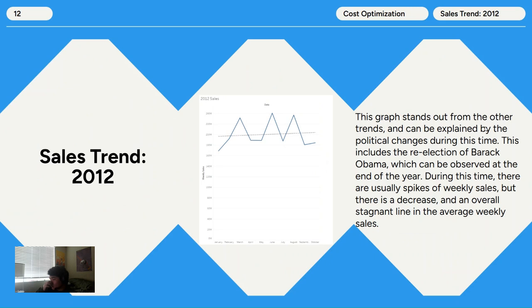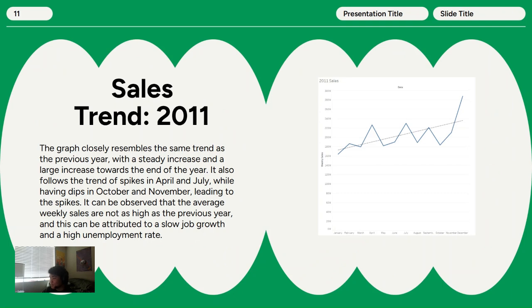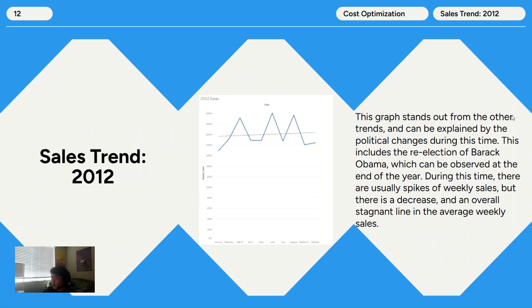During this time, there were spikes in weekly sales, but overall, they're not changing as much. And without the last 2 months of the year, it's hard to tell if they had that spike. And from the analysis, from the predictive models that we've made before, we can only assume that the last 2 months are going to have that increase, and we should accommodate for our inventory and marketing levels accordingly.